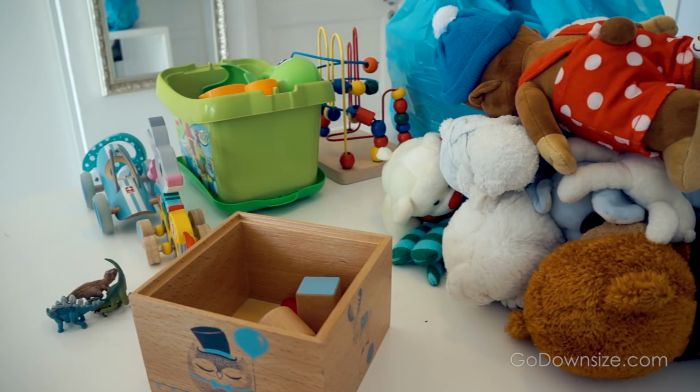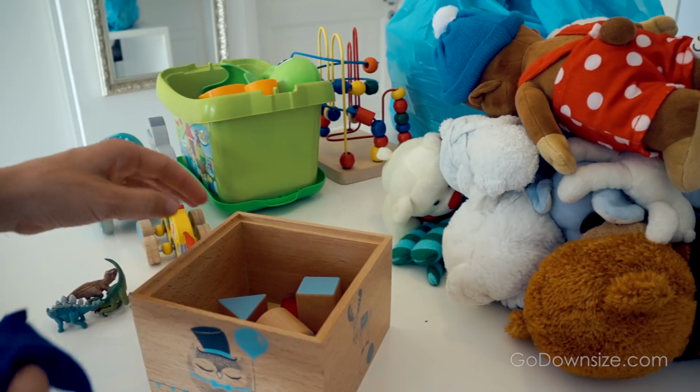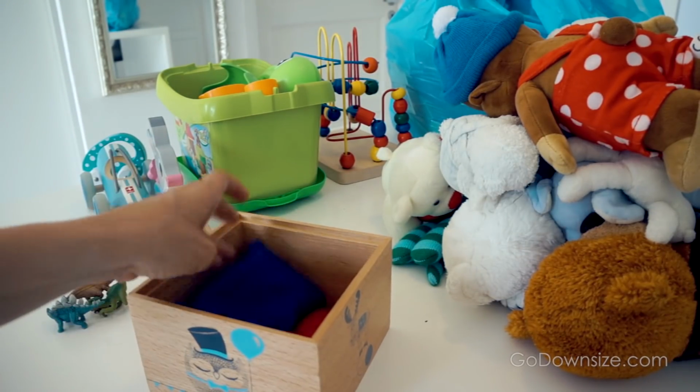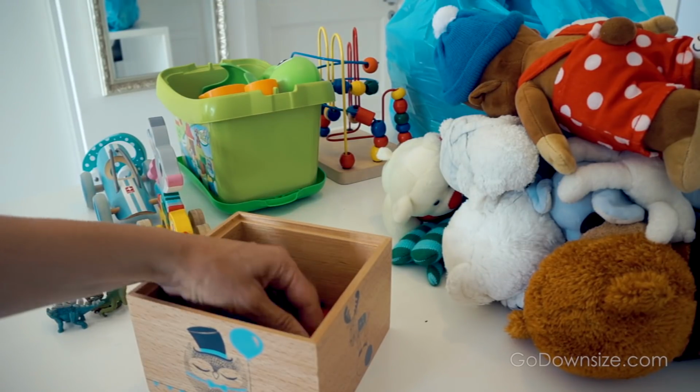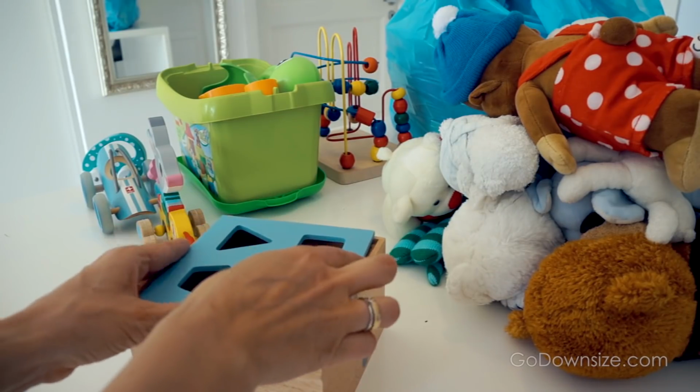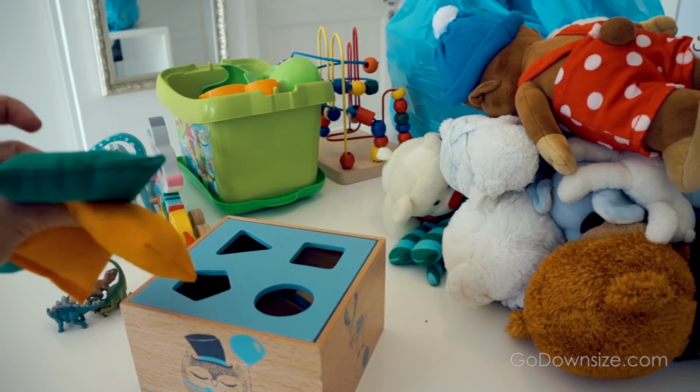And the sound when they fall is really loud. So I take these small bean bags that my mom gave him, and I put those in the bottom, and he also likes playing with them. So I might just keep 2 and get rid of the other 2.